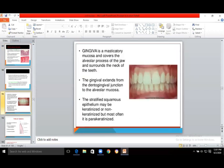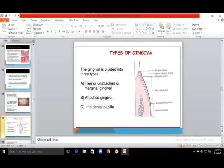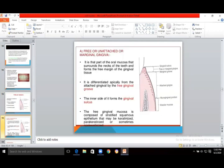Gingiva is masticatory mucosa, okay. It covers the alveolar process of the jaw and surrounds the necks of the teeth. Stratified squamous epithelium may be keratinized or non-keratinized, but most often it is parakeratinized. There are three types of gingiva: free or unattached gingiva, attached gingiva, and interdental papilla. Okay, what is attached gingiva?